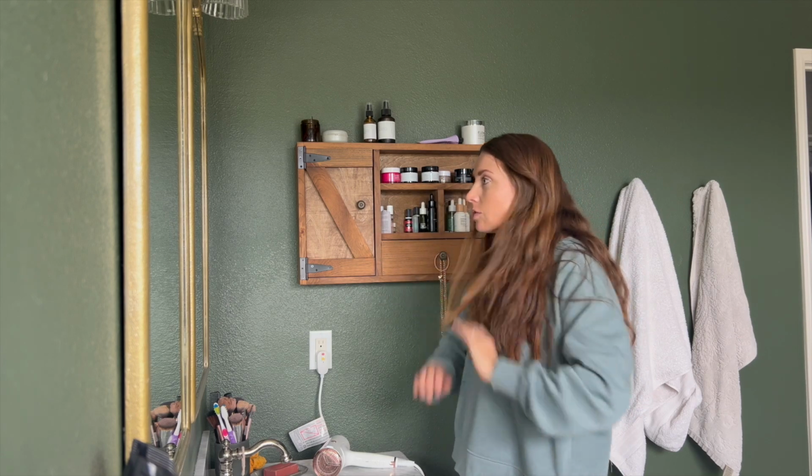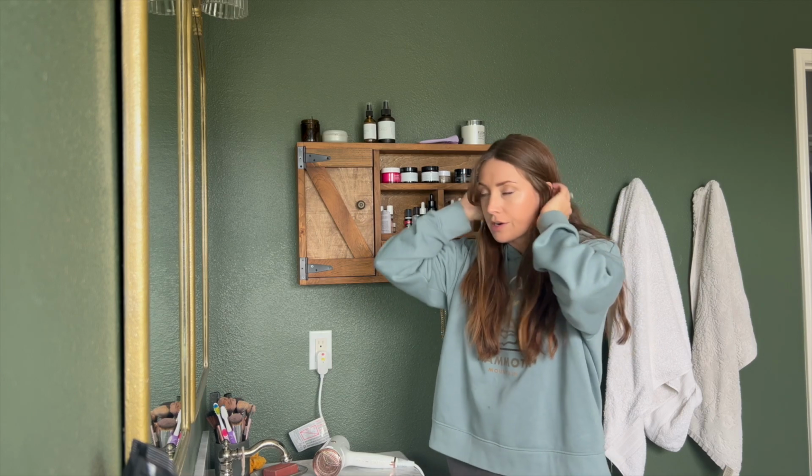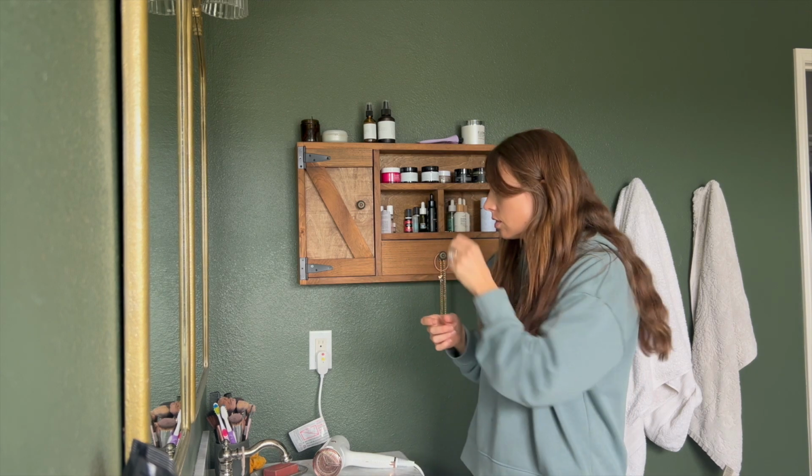But yeah, these are so long that they just instantly go behind my ears. So when I put my hair behind my ears, I like when the curtain bangs come out still. Because I think it looks cute when your hair is behind your ears, but you still have your bangs. These are just too long at this point.